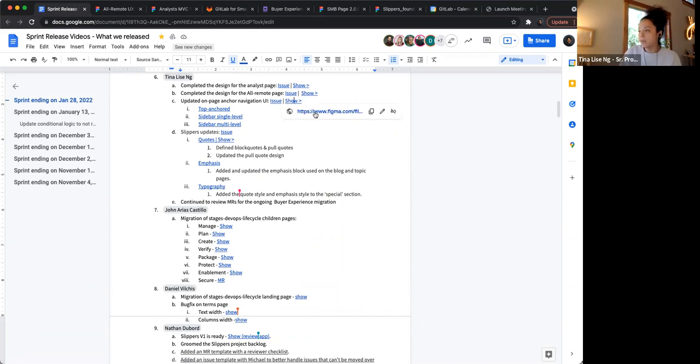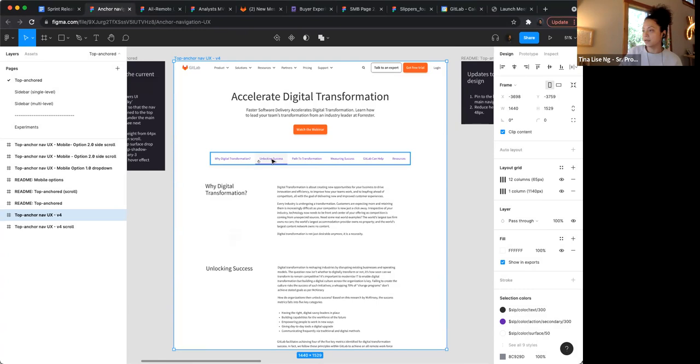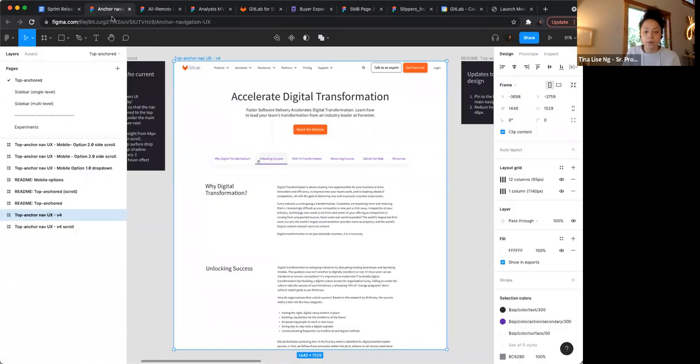So I mentioned that top anchor nav. While in the thick of doing all the page migrations, we realized we needed some solutions and updates to the on-page anchor navigations being used. So I refreshed the UI for the top level one. Yeah, you can just show any one of those. They're all in the same.